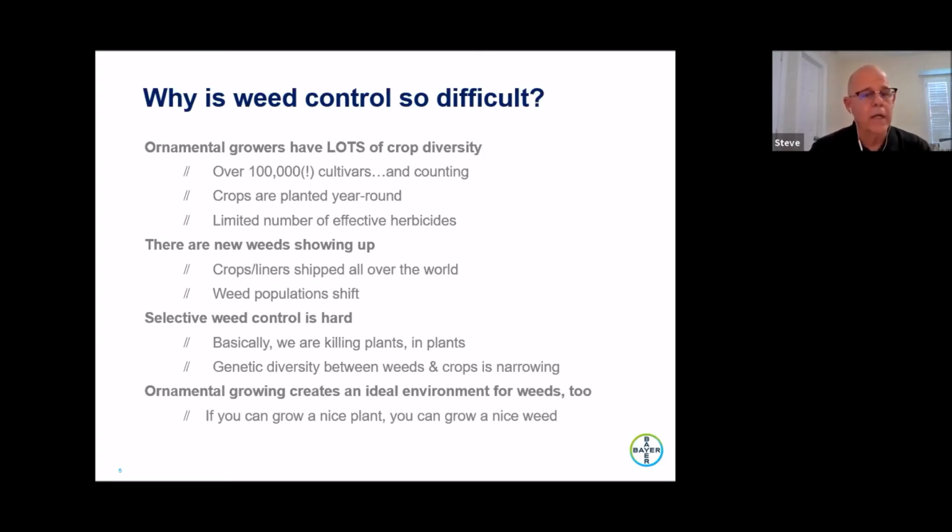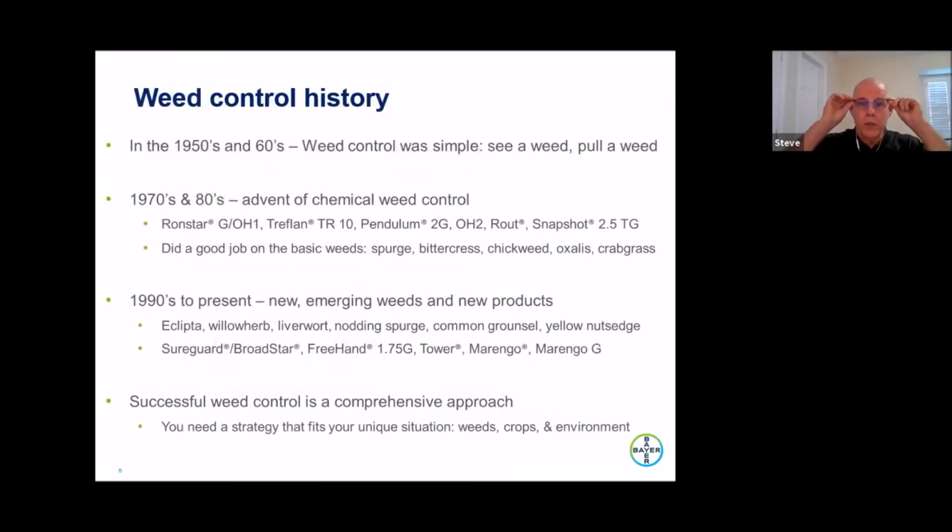And it's why it's a constant effort on our part to get our arms around weed control and have a nice uniform process. Just a little bit of history here. I've been in this industry, I hate to say it at this point, for over 40 years as a grower and in the chemical side of the business. But I don't go quite this far back as a grower, at least.